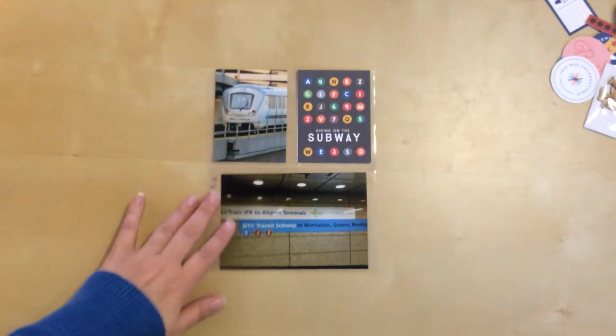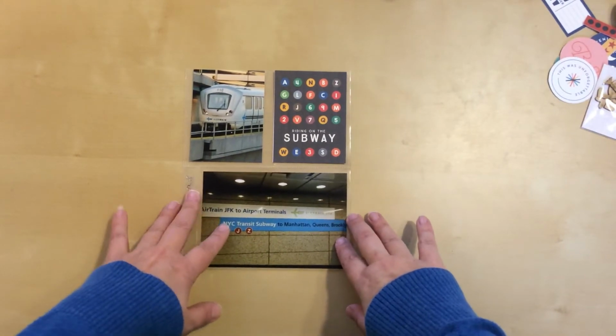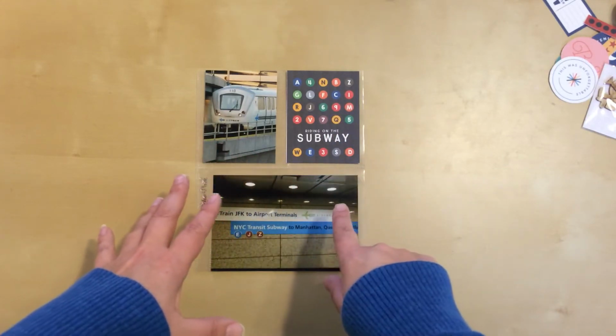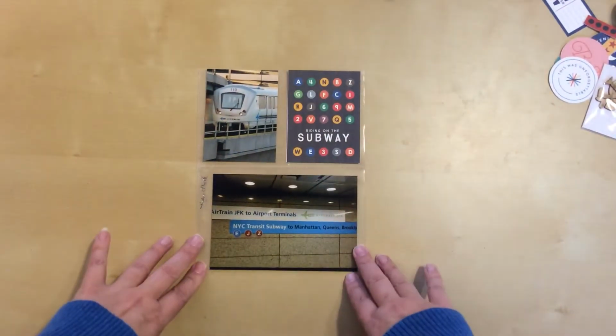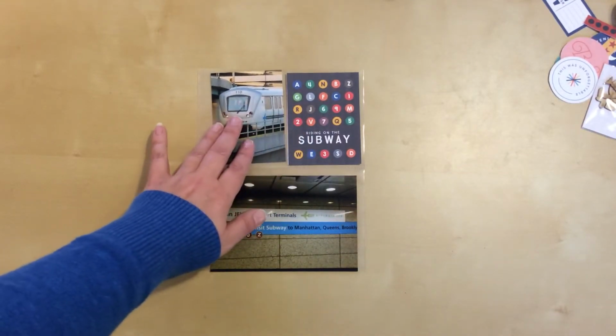Hello everyone, I am here today with my final layout from New York City from my December 2017 trip. This actually isn't the last page, but I know what I'm doing for the last page on the other side, so I'll put that all in later. So this is technically the last layout, and I feel like it's taken such a long time.